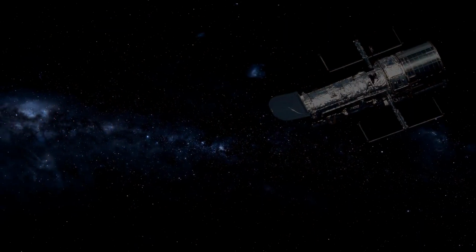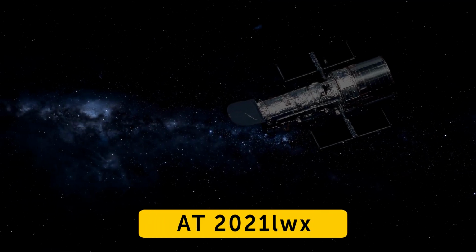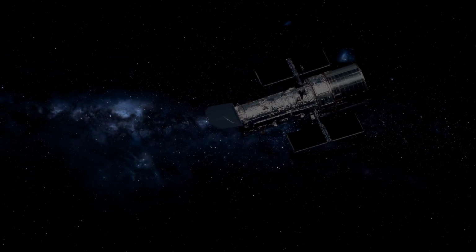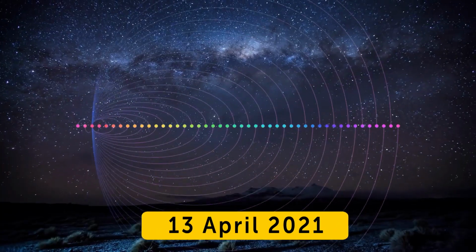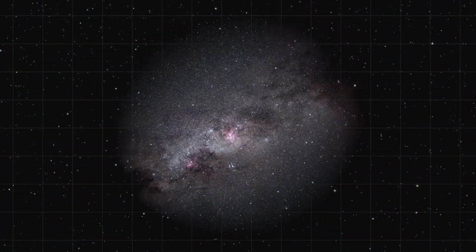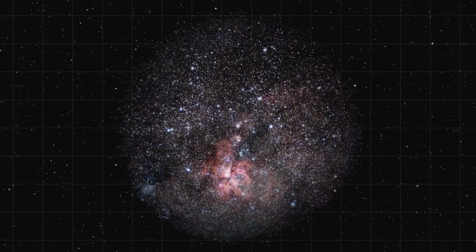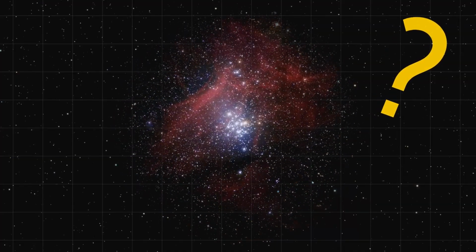There was an incredible astronomical event called AT-2021-LWX, which is also called Scary Barbie. It was an unbelievably bright burst of energy that happened on April 13, 2021. It's one of the most energetic space events ever observed. No galaxies or quasars were nearby. So what in the world happened?